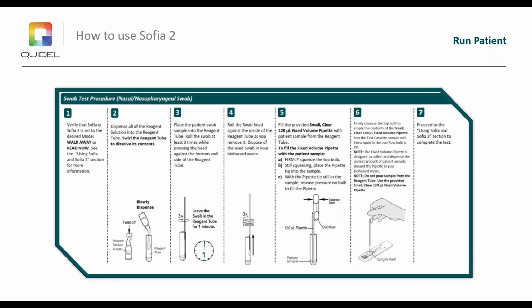In your cassette, you're going to get all the components that you need. The first thing is you're going to prepare your reagent. You'll see that you'll have a small glass reagent tube and a little reagent solution bulb. It looks like eyedroppers kind of. What you do is you twist off the top, hydrate that reagent tube, and your extraction reagent is ready for you to begin processing.